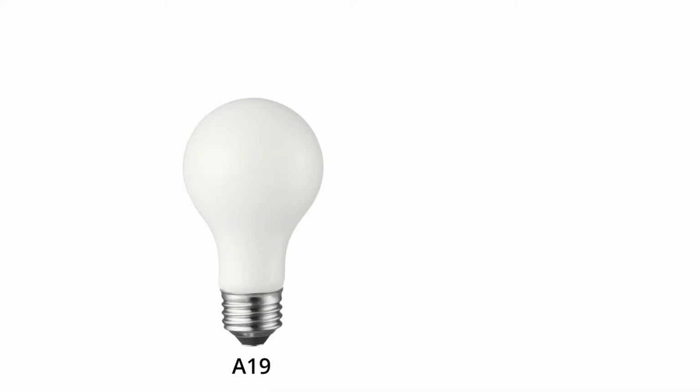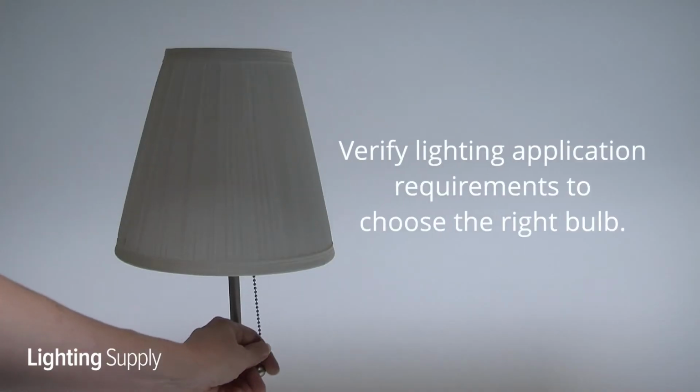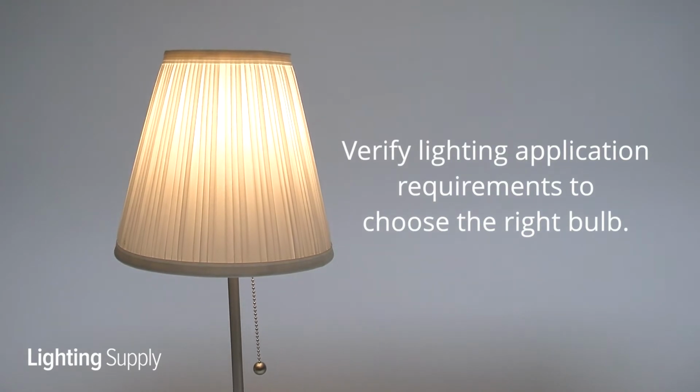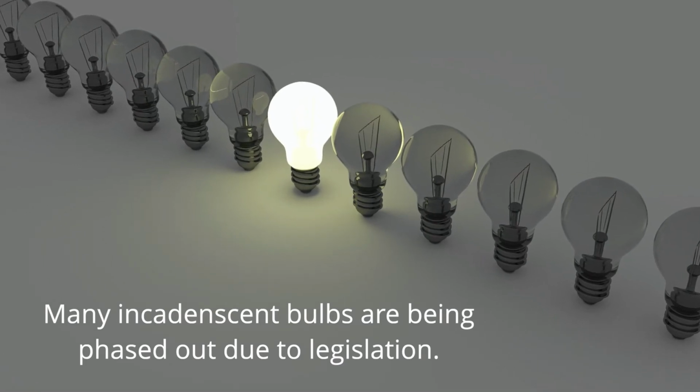A19 is the most common A-shaped bulb, however other popular options include A15, A21, and A23. Since these bulbs vary in size and output wattage, it's important to verify the lighting application requirements in order to choose the correct bulb. A-shaped bulbs are available in various technologies, however many incandescent versions are being phased out due to legislation.